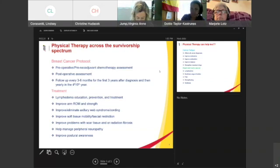And then we generally follow up with these patients every 3 to 6 months for up to 3 years, and then yearly for years 4 and 5. Even if you're somebody who had your surgery or treatment 4 years ago, you can still be having problems. Maybe it's not directly related, but it possibly could still be related to your cancer treatment. So the things we do overall are lymphedema education, prevention, and treatment. We improve range of motion and strength if patients are having deficits, and many patients come in with deficits even to start with that we can help them with.